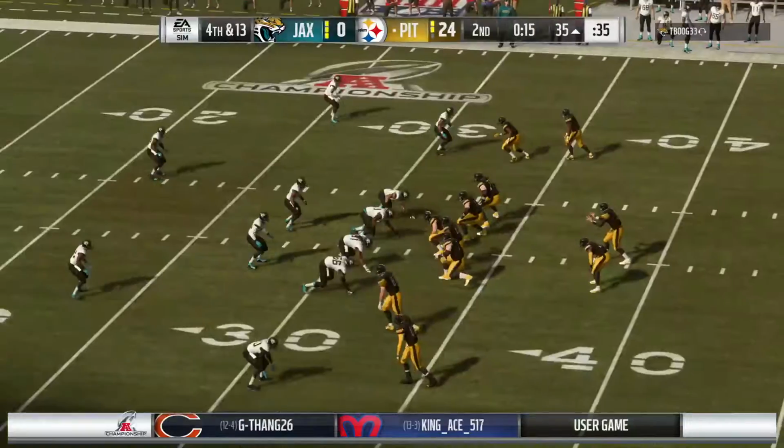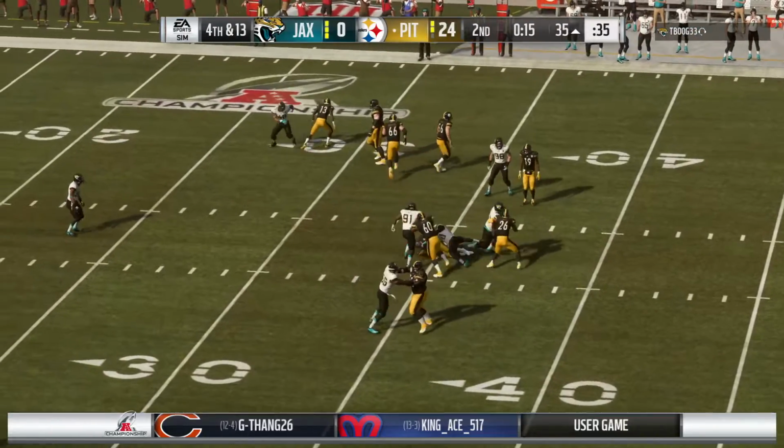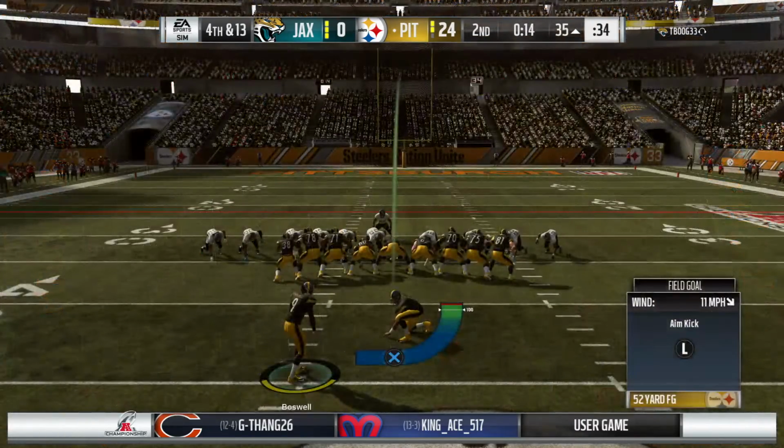Well, that's what they have to do more of defensively, not just getting sacks, but they have to keep getting in his face, not let him get his feet set and deliver. He's been carving them up previously. Yeah, already has a couple of touchdown passes. About time they put a few grass stains on that jersey.